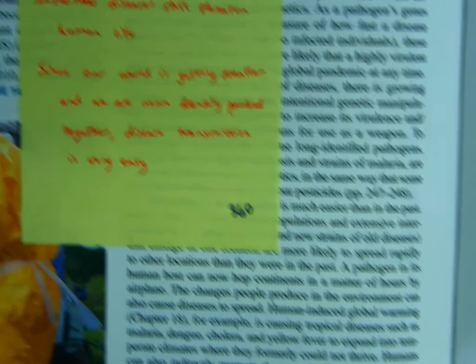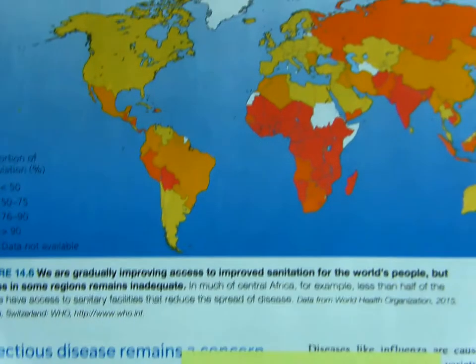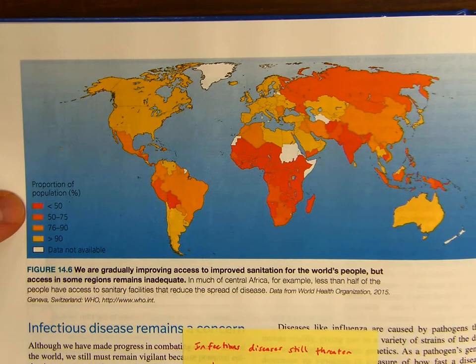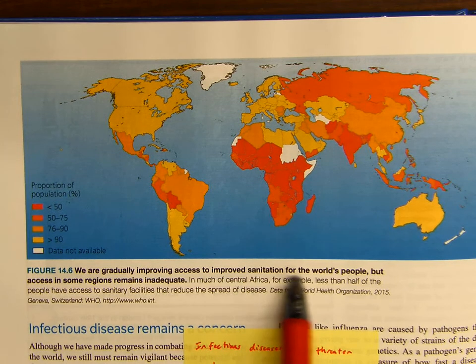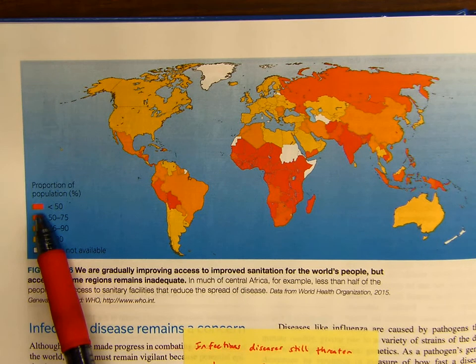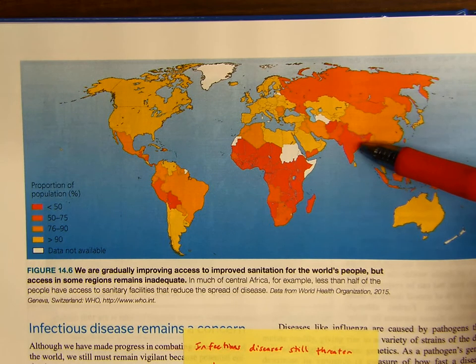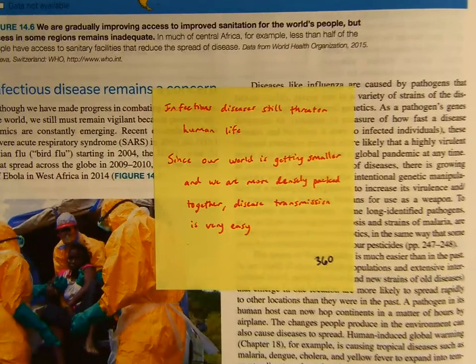All right, moving to 360. So infectious diseases still threaten human life. So this 14.6 diagram, I'm going to swing up to real quick. Zoom out a little bit. So you can see the portion of the population, less than 50%, and so on. Okay, so we're gradually improving sanitation for the world's people, but access in some regions remains inadequate. Look at Africa. Improved sanitation, less than 50% of the population has access to clean sanitation. Same thing in India. They're not doing very good over there. So infectious disease starts to run rampant over there if it gets going.